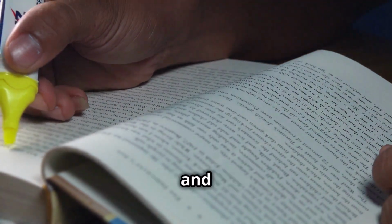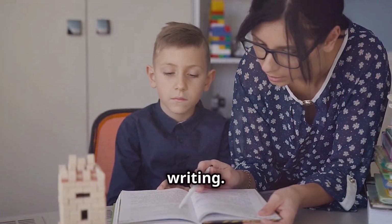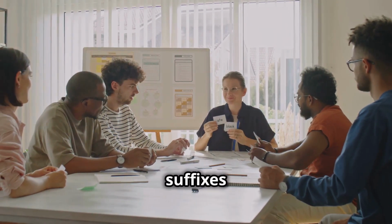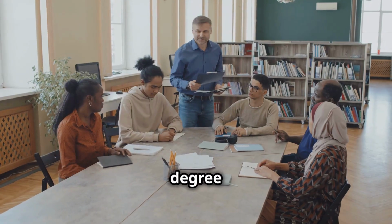By recognizing and understanding suffixes, you can better comprehend the meaning of new words and use them correctly in your own writing. This knowledge is especially helpful for students and language learners. In addition to helping with vocabulary building, suffixes also play a crucial role in grammar. They can indicate the tense of a verb, the number of a noun, or the degree of an adjective.